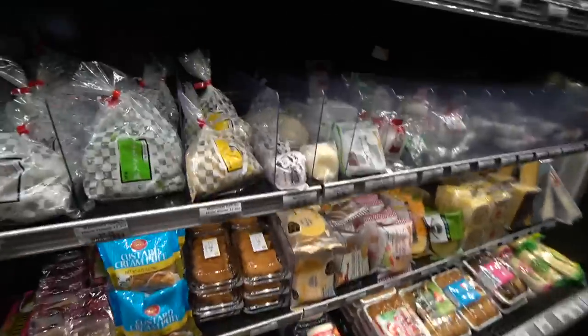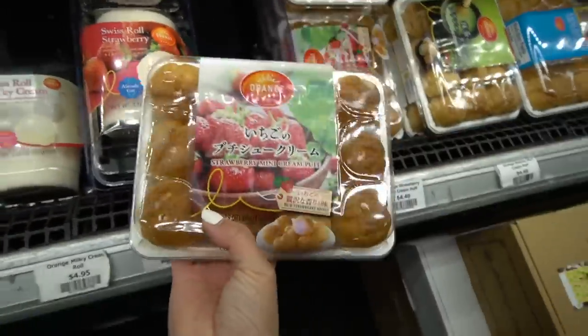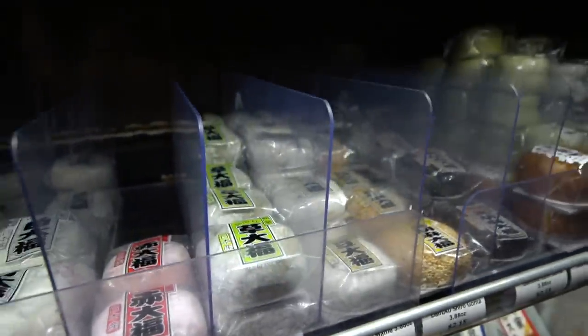They have this whole dessert section, and there's a ton of different kinds of mochi. What's this? This is like a cream puff. Oh my gosh, these look so good. And they have all these different roll cakes right here. And then look at all the mochi they have. Oh my gosh. I'm gonna pick some stuff from here. I'm gonna try it. All right guys, it's time for dessert.